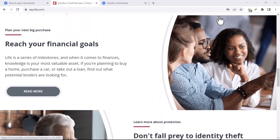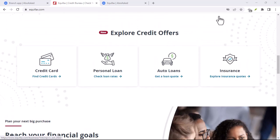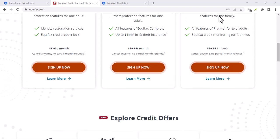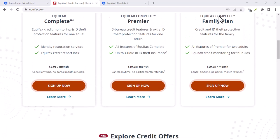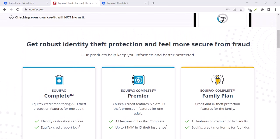Here's the bottom line. Understanding your Equifax credit report is crucial for taking control of your financial future. By regularly accessing and reviewing your report, you can ensure its accuracy, identify potential problems early on, and work towards building a strong credit score.